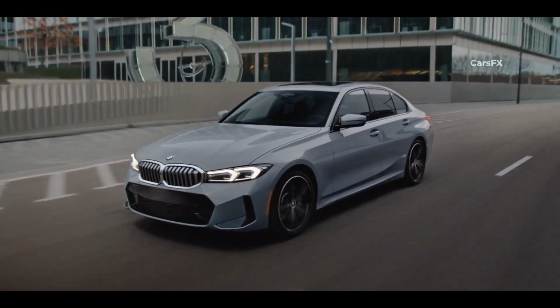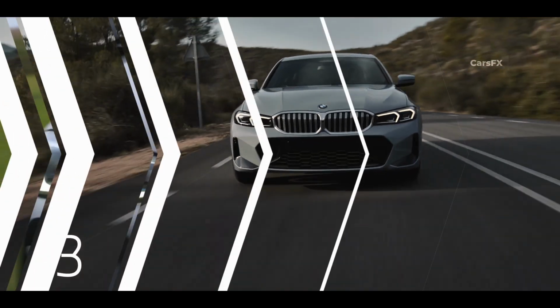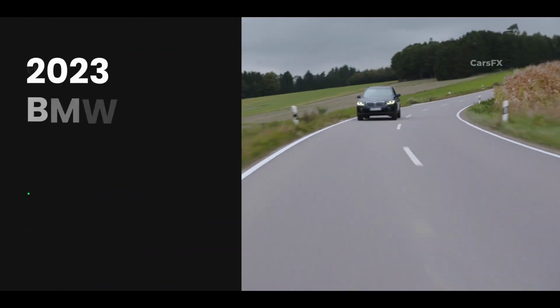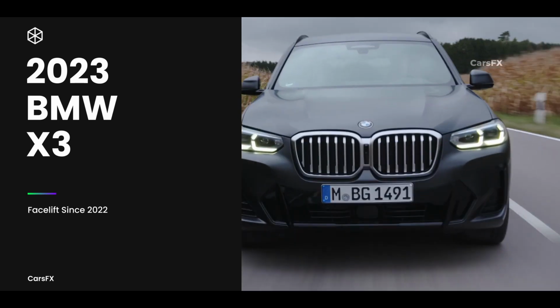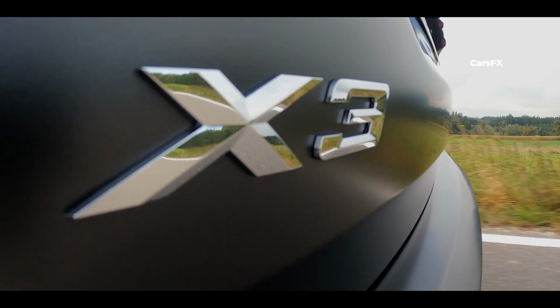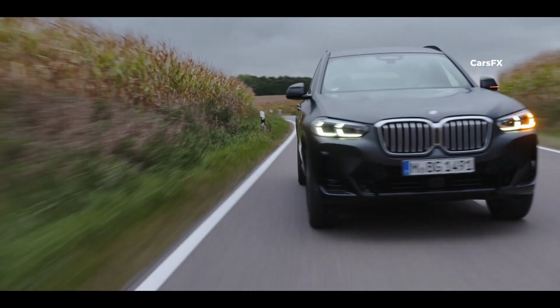Traditionally, sports sedans have been the vehicles that showed off the spirit of BMW. Not so much anymore. The 2023 X3 SUV moves into 3 Series territory with a satisfying blend of refinement and driver engagement. As its name implies, the X3 is the crossover equivalent to the renowned 3 Series sedan and shares many of its underpinnings with it.